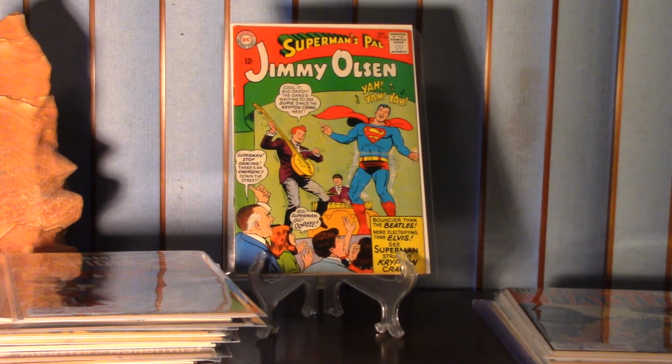We have a silly Silver Age comic, Superman's Pal Jimmy Olsen number 88. And to show you how silly DC was in the 1960s, this is one great example of Superman doing a dumb dance. Bouncier than the Beatles, more electrifying than Elvis, see Superman strut the Krypton crawl. And you wonder why the 60s was the Marvel age of comics.